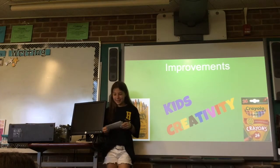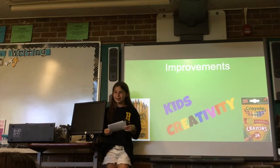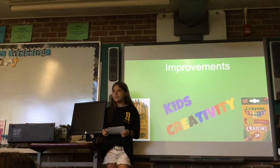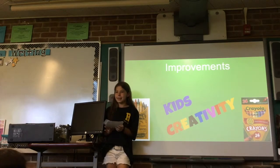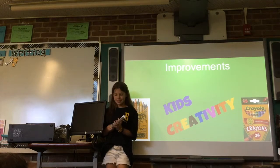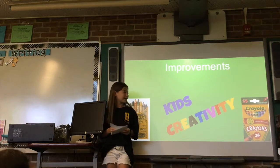Crayola has made a lot of changes since 1885. For example, the packaging. The old packaging was a bit darker, worn out, and less colorful. But today it's full of colors, and the logo colors have also changed a lot over the years. Some other improvements Crayola has made to help the company is remembering that they're about kids' creativity. One other improvement that Crayola is making is adding technology into their product line, because it's the 21st century and more kids are on their devices. There's still more ways Crayola is improving.